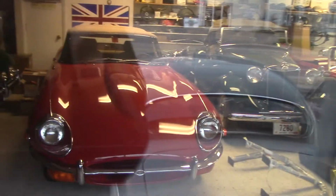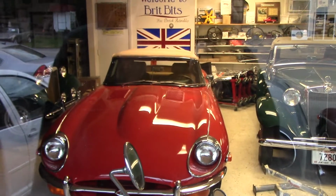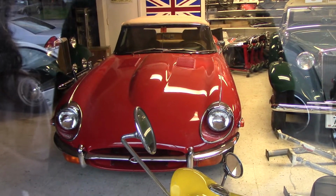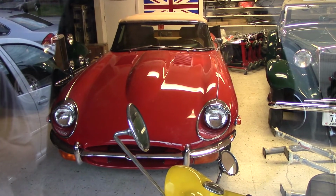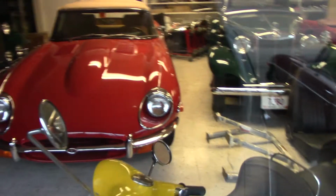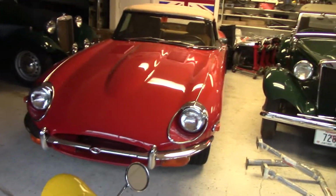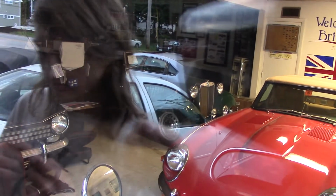Now we're making a video. It's right there. Look at that. That baby is an XKE convertible. I wonder if it's a V12 or if it's a 6. Who knows? But that is a Jaguar XKE. And what do we have back there? Oh yes, an MG TD. We saw an MG TD for sale today.